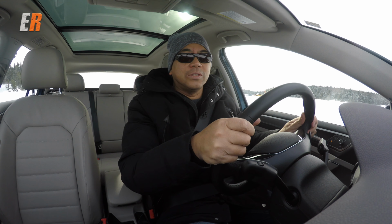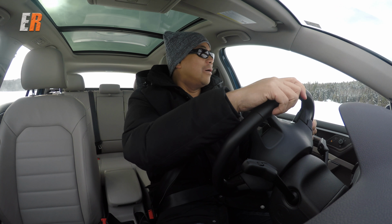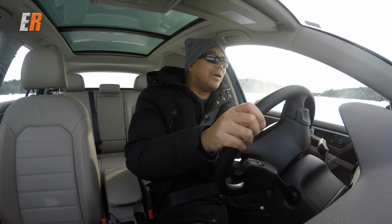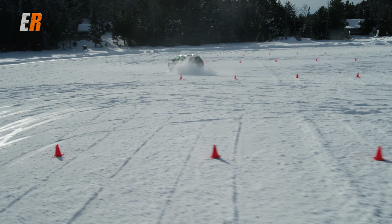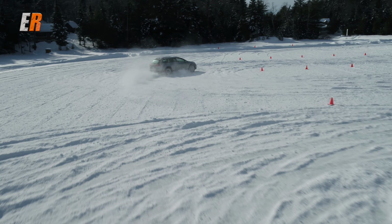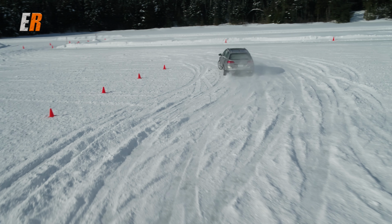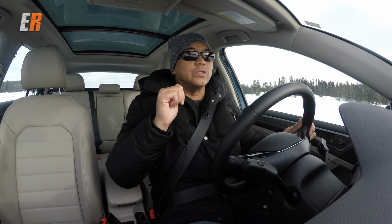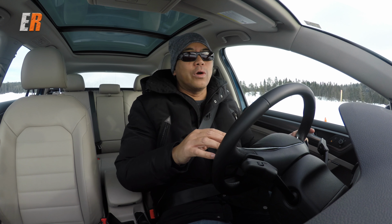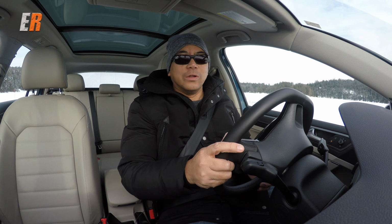So how does this 4Motion system work? Well, it's basically a full-time front-wheel drive vehicle, and then of course when it needs traction, it can activate the rear as well. Now how much can go to the rear? Almost 100%. It's limited by torque, so it's 360 Newton meters of torque can go to the rear wheels. So this vehicle has 170 horsepower, so 100% of all that power can go straight to the rear wheels and left to the right through the differential.